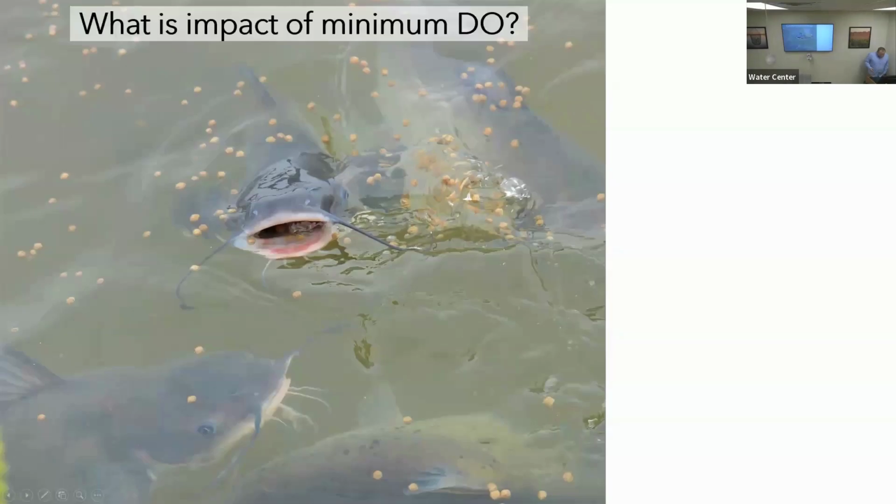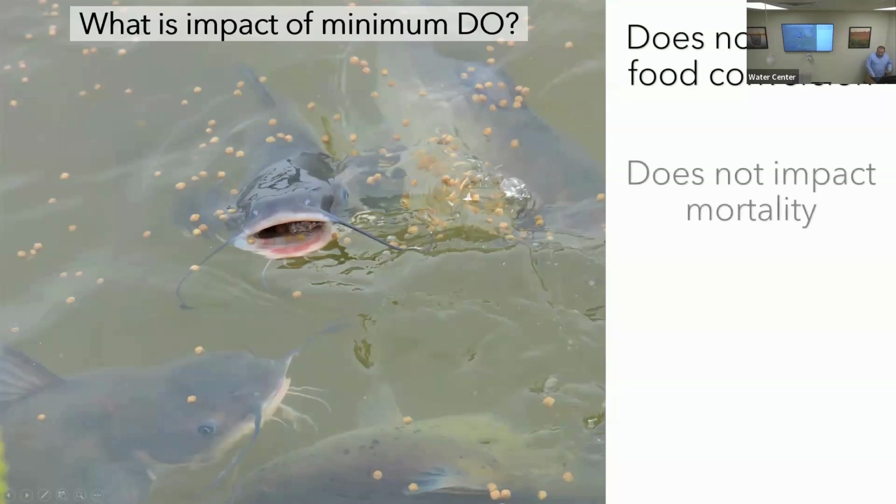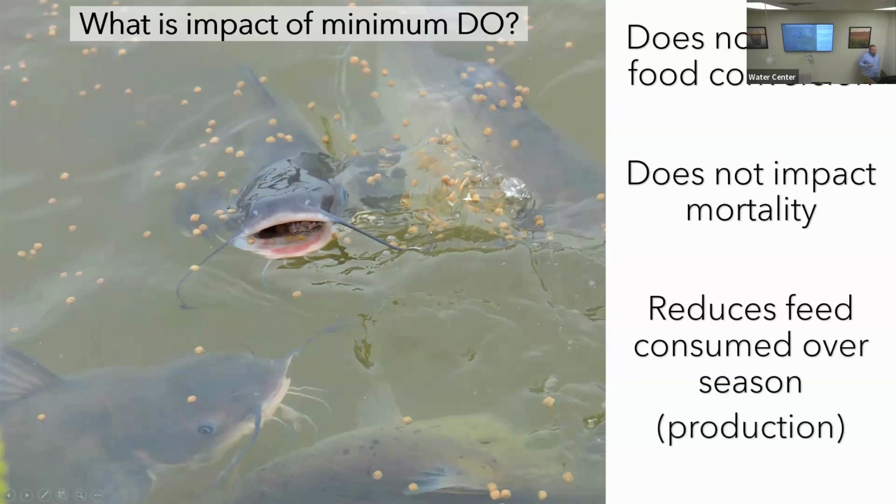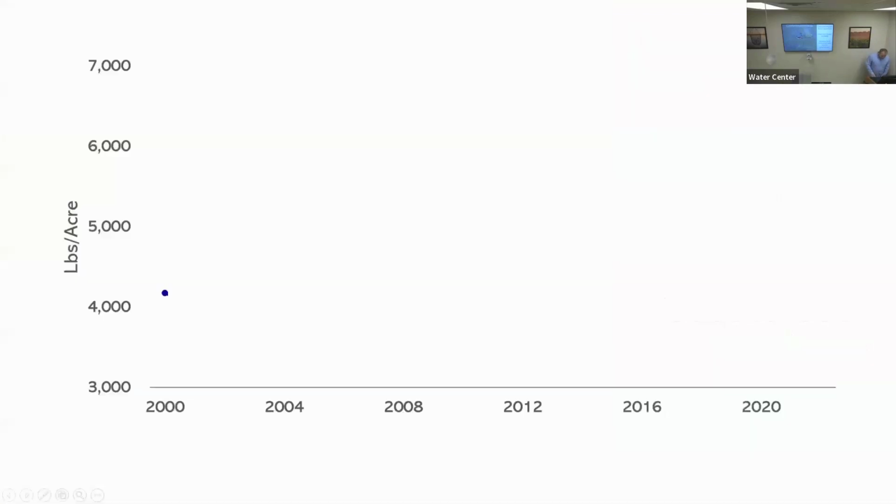And so, in conclusion, for this series of studies, we found minimum DO does not impact food conversion, which is good. It does not seem to impact mortality, which is also good. These fish are highly resilient to hypoxia. But it does reduce the total amount of feed consumed over the course of the season, which does push your growing season out much longer than you would have to otherwise. We're talking months in some cases. So it's a very good way to optimize your production on your farm.